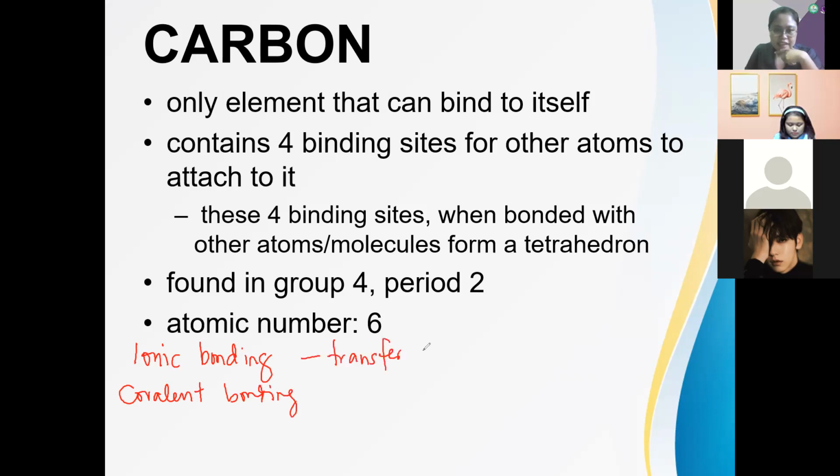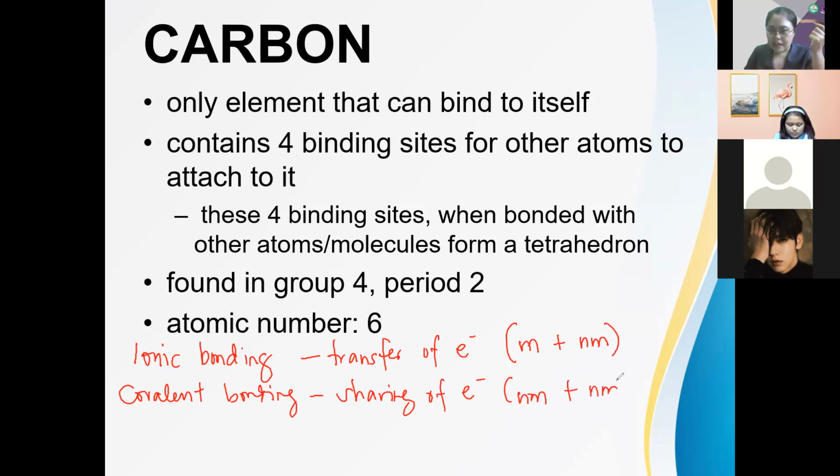Pag ionic bonding, do not forget transfer of electrons. Pero pag covalent bonding, sharing of electrons. So ang transfer actually happens between a metal and a non-metal. But the covalent bonding takes place with a non-metal and another non-metal. Shortcut na nato na tanan kay para mas dali siya sa board exam.